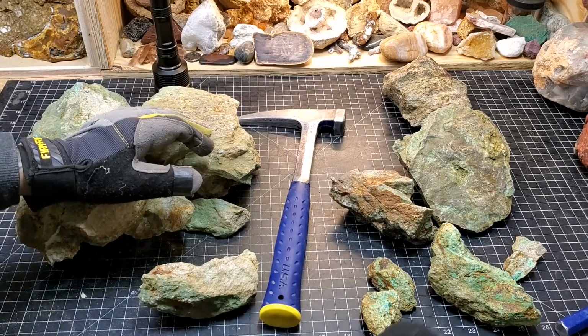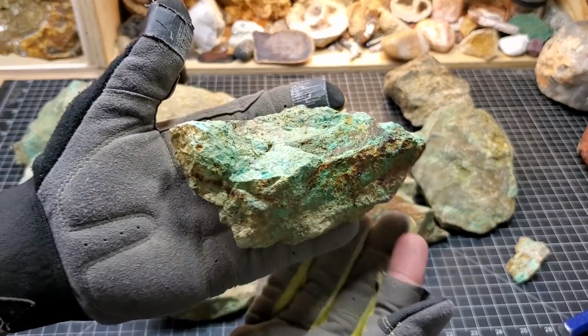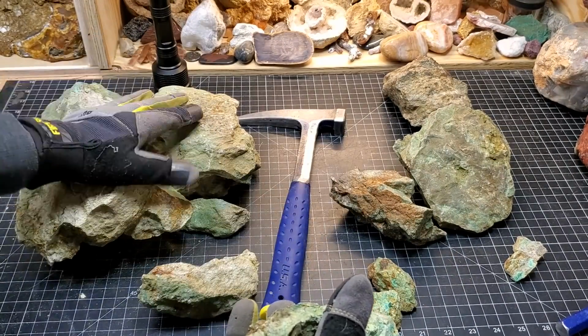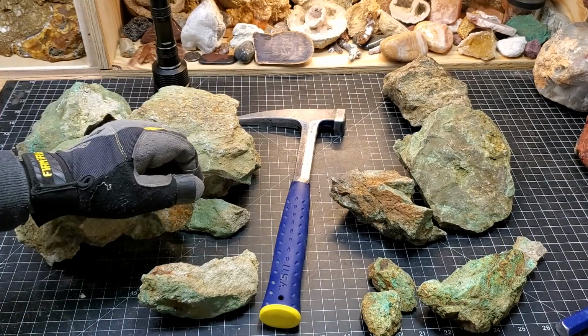At the end of the day, though, we have some very pretty green rocks. I have a couple of specimens as examples, and probably the rest of it will go outside since I've already learned the things that I wanted to learn.